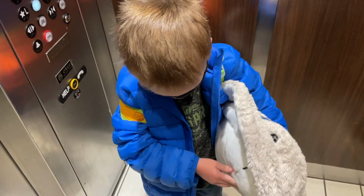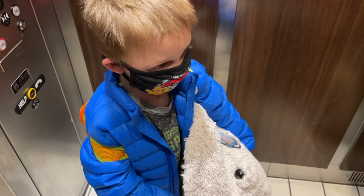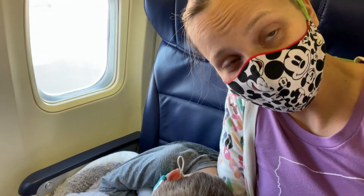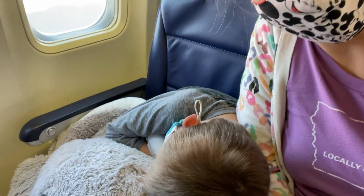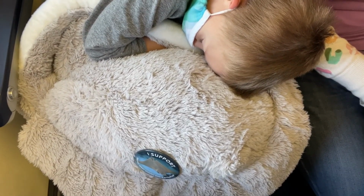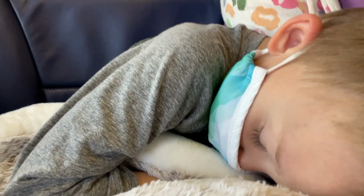Wally, where are we going? The airport. Is it time to go back home already? It's super early in the morning. You're being such a good boy. Alright, well, we're getting ready to taxi out. This guy is out. Got her pretty snugly ready. And he's gonna take a nice little nap. And I think I'm gonna do the same because I'm pretty tired.